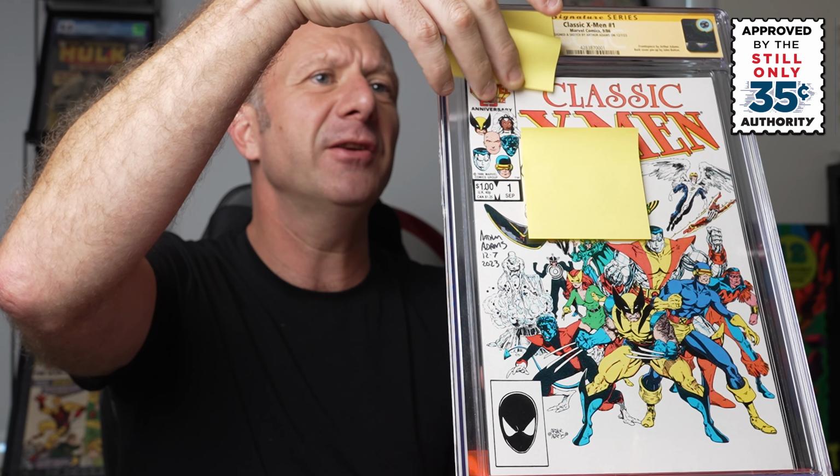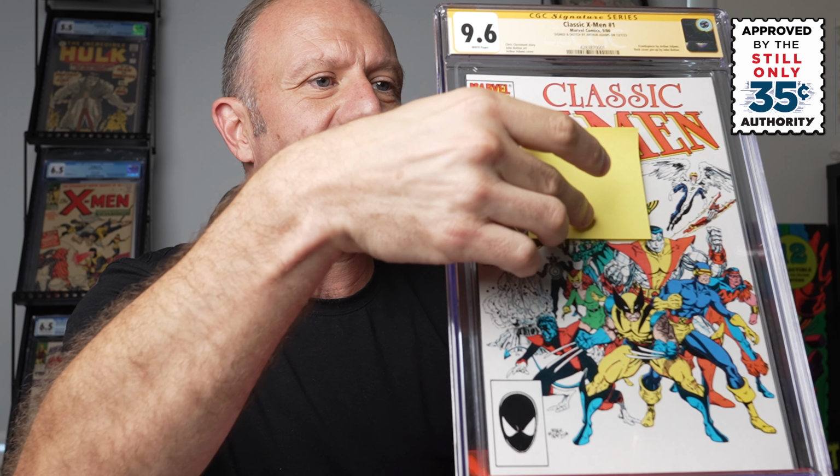So on this one, let's see, first of all, what grade we got. Now, I knew this was a high grade going in. And we got a 9.6 white pages, so I'm really happy with that grade. But the key one here is, what sketch did we get? I don't remember what I actually asked for, so it'll be interesting to see what we get in each of these. So let's kick off with the first one.